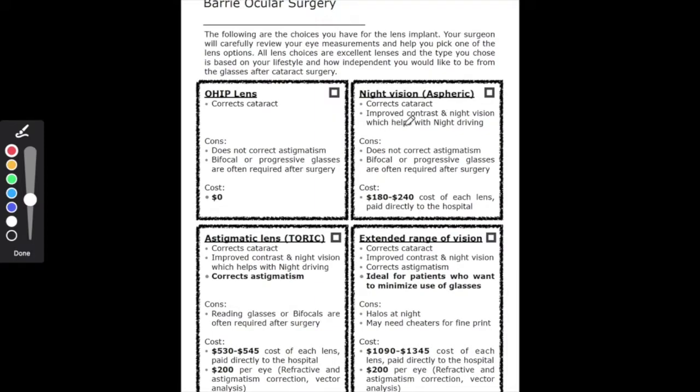Now the difference is not huge compared to the OHIP lens. However, based on the studies, you would end up with slightly improved reaction time when you drive, although this is very minimal, and slightly better contrast in the dark. So if you're driving at night, this is something you could consider. Some of the cons of this lens, it does not again correct astigmatism. So if you do have astigmatism, you would still end up with a glare. If you don't have astigmatism, that's a good choice for you.